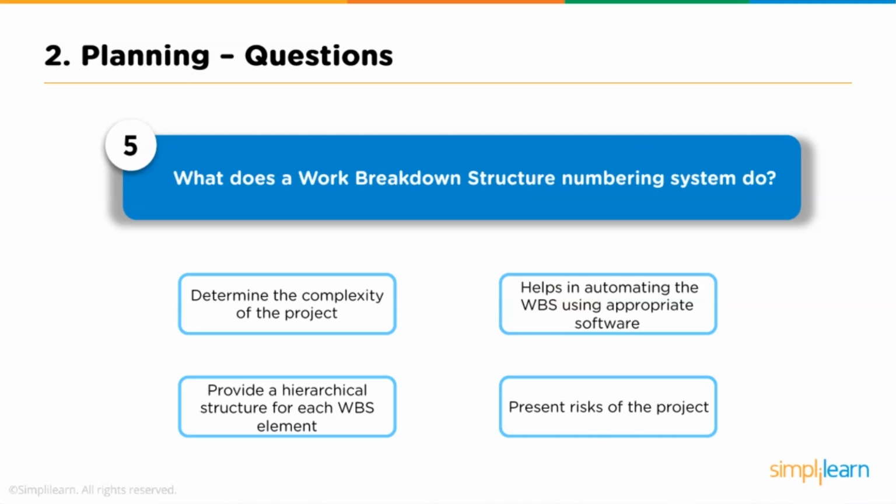Question 5. What does a work breakdown structure numbering system do? Option 1, determine the complexity of the project. Option 2, helps in automating the WBS using appropriate software. Option 3, provide a hierarchical structure for each WBS element. Option 4, present risks of the project.